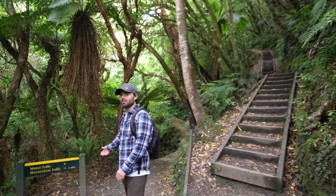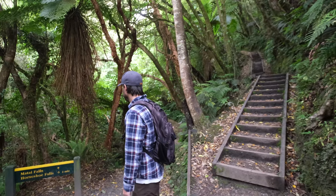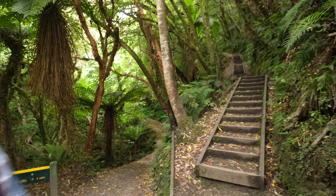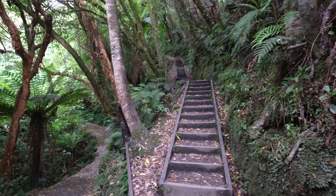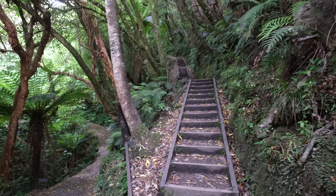Right? No, no, no. Remember, one is the difference of 2 minutes. You want to go up here? Yep. Okay. Remember the one waterfall, it's 35 minutes. Okay, here we go.